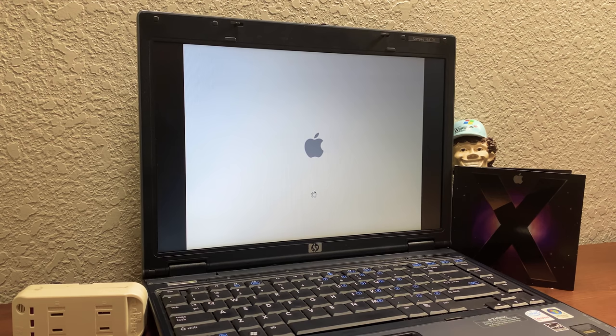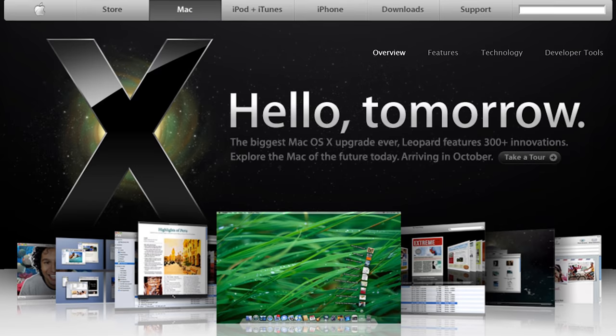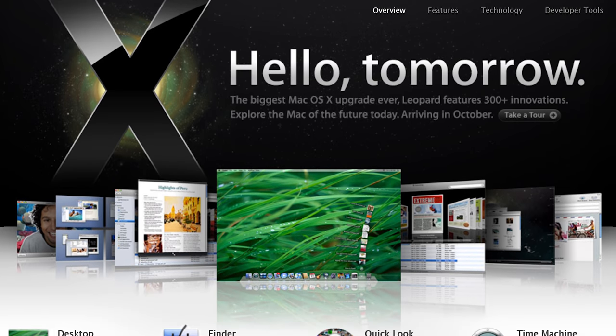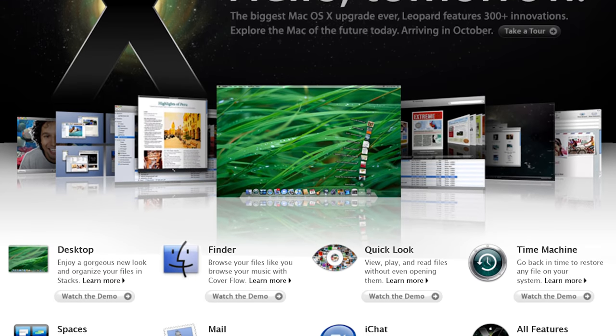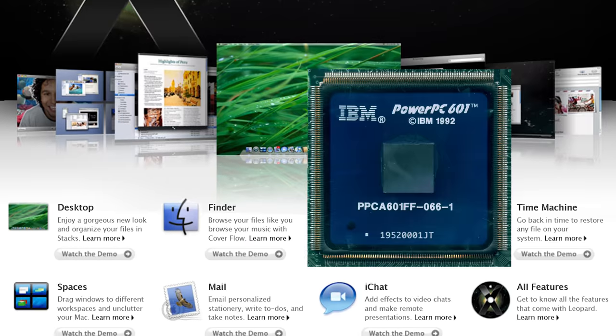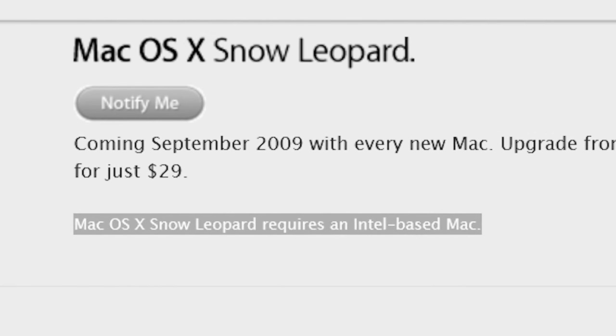I probably shouldn't have used the word momentarily, because this does take a little while to start up, at least when it's first loading into the installer. But it does work. I just gotta give it some time. While it's starting up here, I could give you guys a little backstory behind macOS 10 Leopard. This was a very significant release of macOS 10 because it was the last release to officially support PowerPC processors. macOS 10.6 Snow Leopard did not support PowerPC processors.